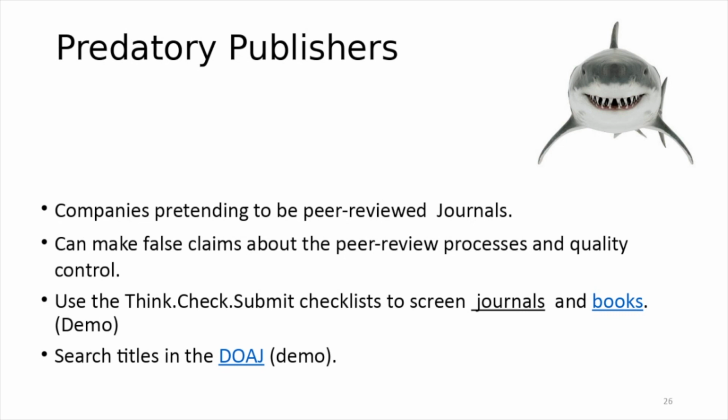A lot of these places will mass email people to try and get them to submit their work to them. They often make false claims about the peer review processes and quality control as well. So a lot of the time it's not actually getting put through the correct processes of quality control. It's not getting peer reviewed. So these are called predatory publishers.